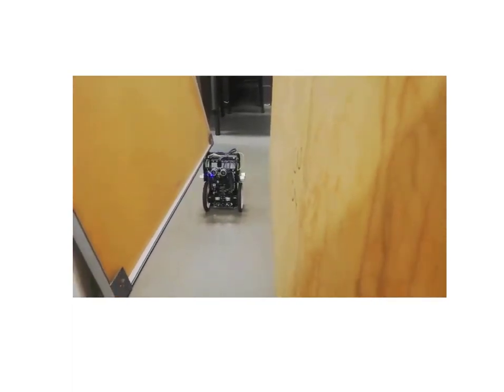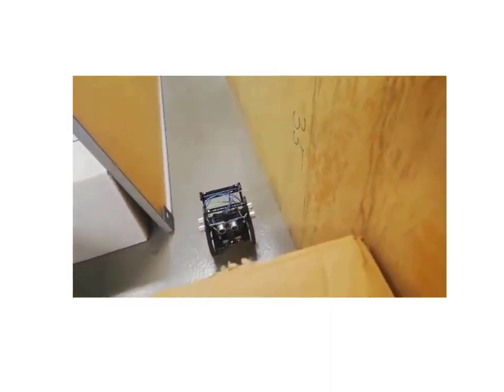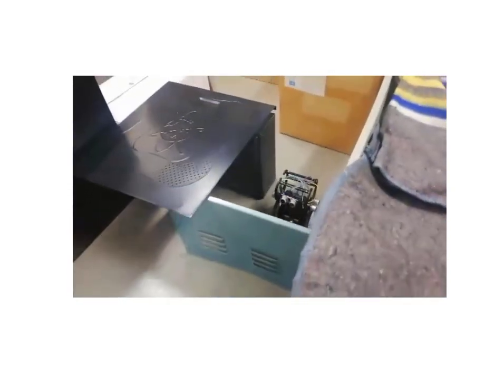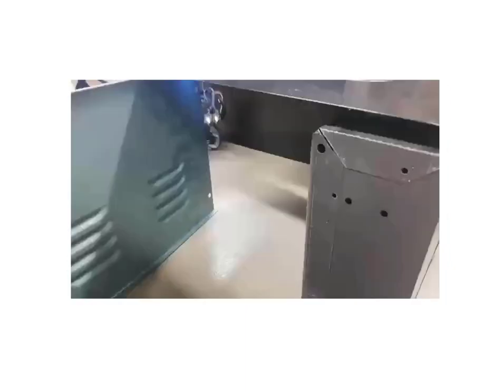In one direction, and now in the other direction.